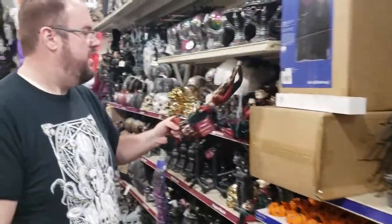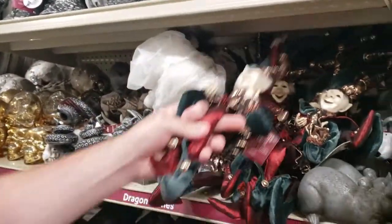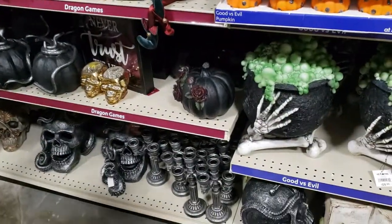Oh my god, that is horrifying. That's your new elf on the shelf right here. Oh my god, Jesus, no. That thing's horrifying just as it is. I'm not really sure how he fits into Halloween.